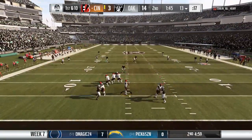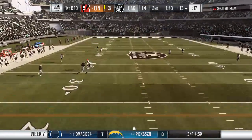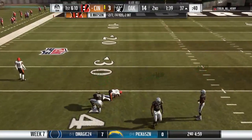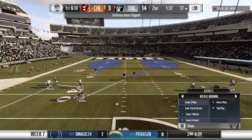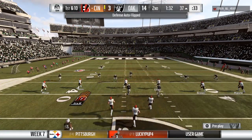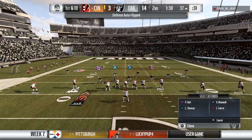Now a first down throw. Watson going deep downfield for Ross. Oh, this is taken in. It's complete. A big play there for Cincinnati. 51 yards. First down now, but that clock rolling.